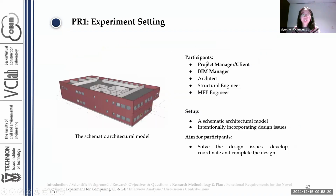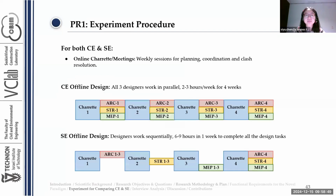For each team of the experiment, we have 5 participants. The project manager and BIM manager remained consistent for all of the experiments. The architect, structural engineer, and MEP engineer were different for each team. For each team, we provided the same schematic architecture model as the beginning point, intentionally incorporating design issues. The aim for the participants was to solve the design issues, develop, coordinate, and complete the design.